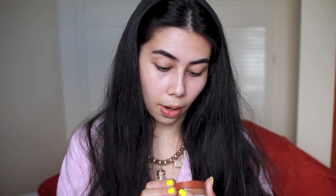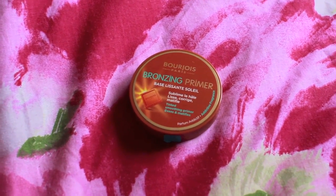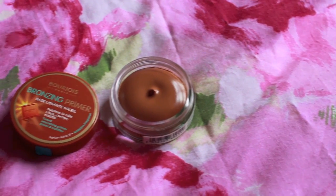And then I also picked up, this is a new product I think, the Bourjois Bronzing Primer, Base Le Santé Soleil, tinted smoothing primer, evens and mattifies. When you see it, it looks like a bronzing sort of mousse, which of course the first thing you think of is the Universal Bronzer from Chanel. So I was really interested to compare and see what they were like.